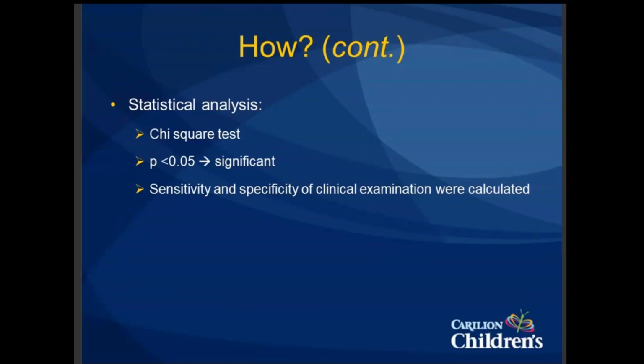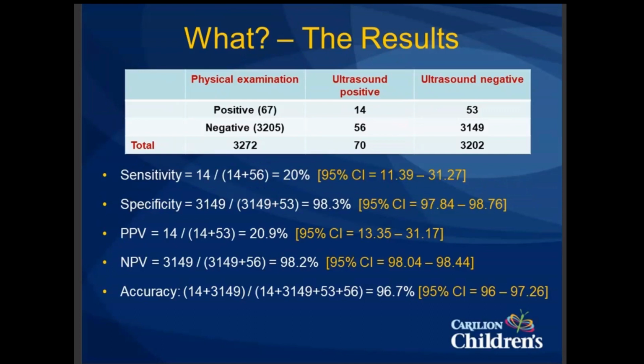Ultrasound showed that there were a total of 70 hips that were found to be abnormal. If we see the positive physical finding hips, out of them only 14 were found to be positive, and of the ones which had a negative physical examination, ultrasound was found to be positive in 56 of them. Whereas out of the positive physical examination hips, 53 were found to be negative, and the rest of the negative hips other than the ultrasound positive were negative. So 3149.